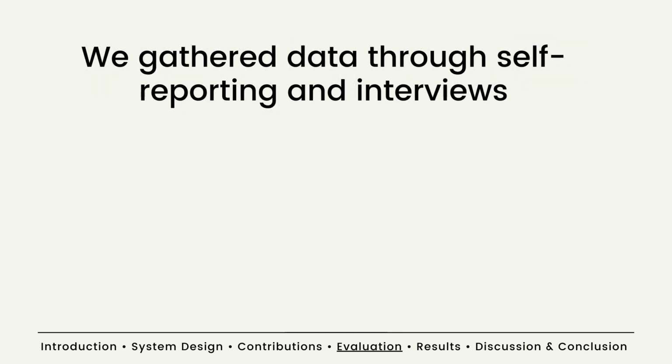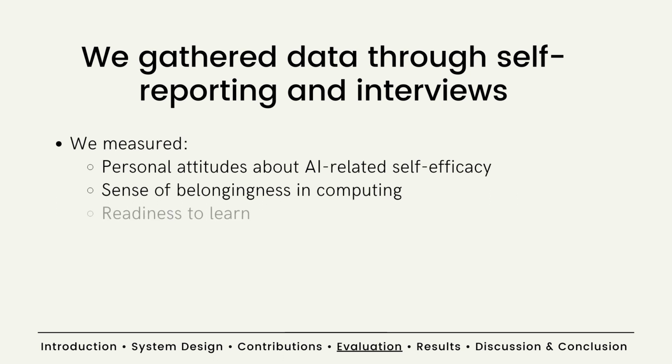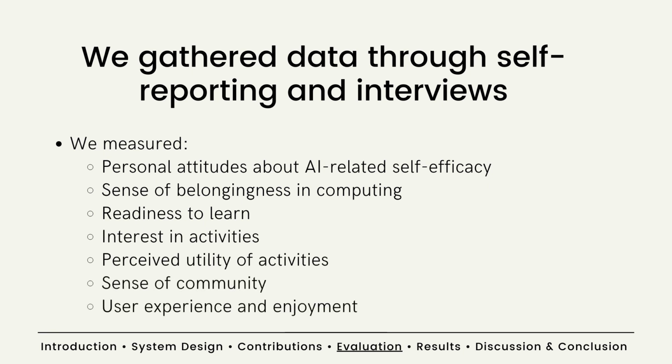Lastly, we gathered a variety of qualitative and quantitative markers through questionnaires and interviews. Specifically, we administered pre- and post-study questionnaires, conducted post-study focus groups, and elicited feedback upon the completion of learning activities. Through these means, we gathered data on personal attitudes about AI-related self-efficacy, sense of belonging in computing, readiness to learn, interest in activities, perceived utility of activities, sense of community, and user experience and enjoyment.